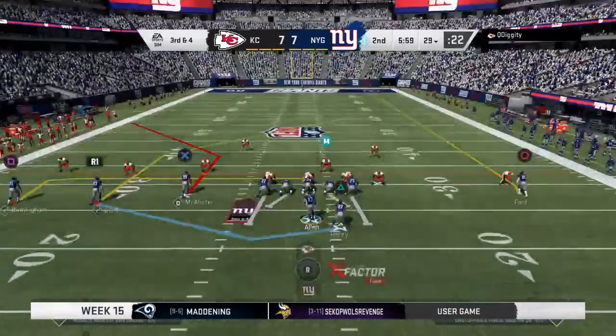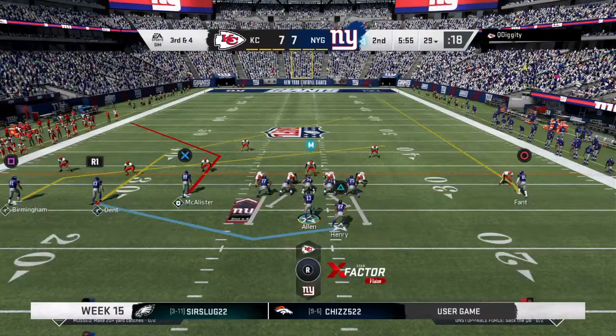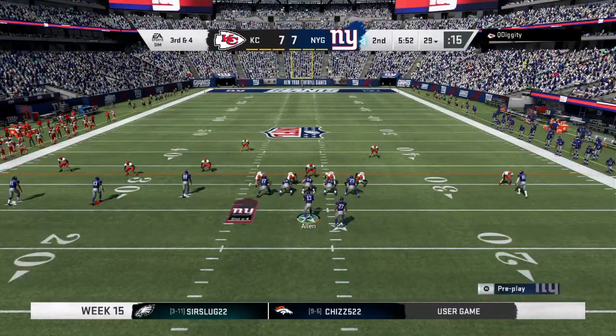54. Watch the curl. Stop. 54 is Mike. Check. Watch 54.